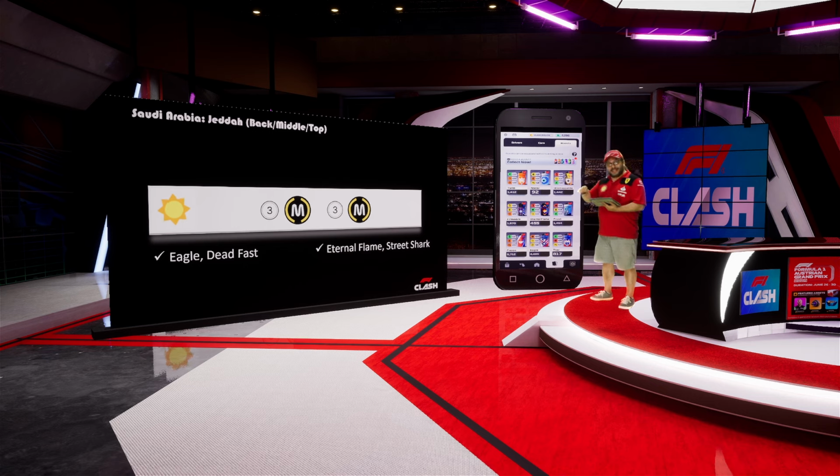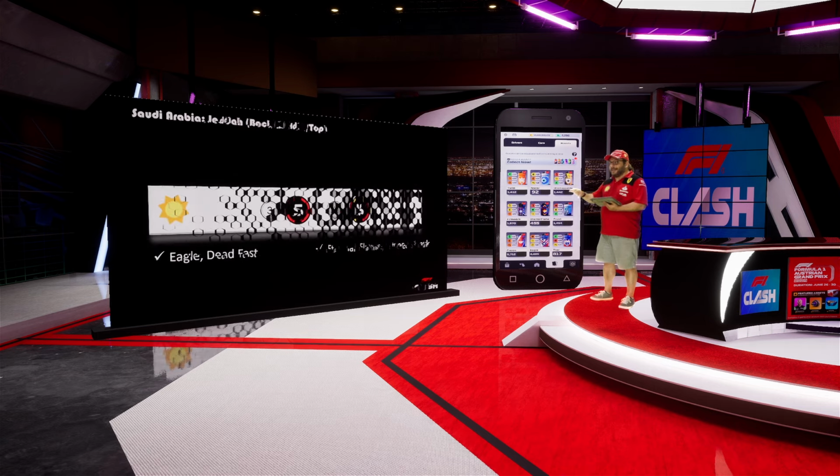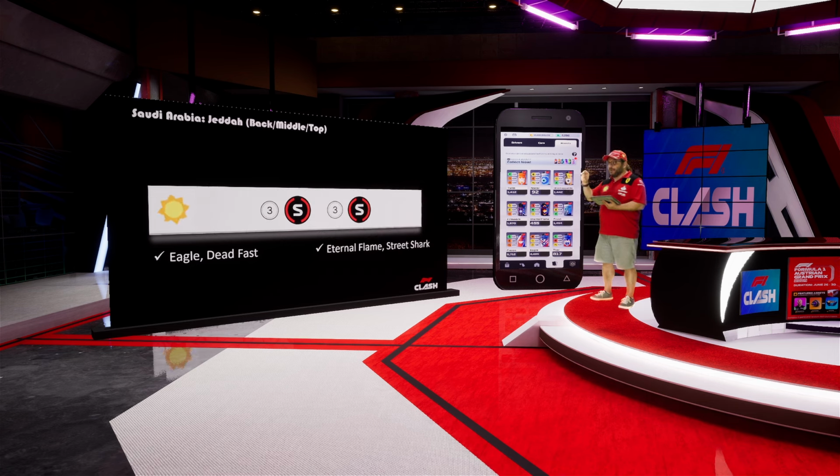But if you have 60, you would need Eagle, worst case scenario Eternal Flame, to go not 3-3 with mediums, but to go 3-3, one pit stop with softs. This is the fastest strategy. This is the best way to go in Jeddah. Eagle, softs, one pit stop, and that's it.